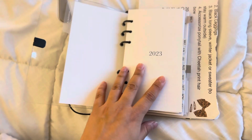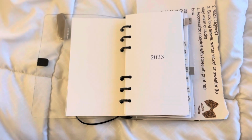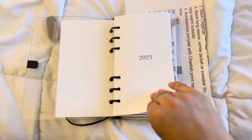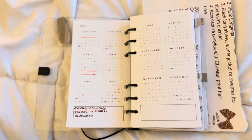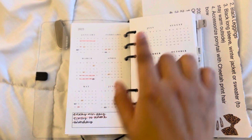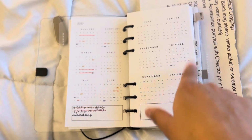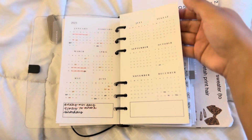So going into 2023, I actually created my own monthly inserts. I am not going to be doing that again because I don't want to reformat everything again. I just ordered some. It's just much easier, but I did create my own. So here I had year at a glance, and as you can see, I was pretty consistent in being able to see what I needed to get done the first half of the year, and then not so much the second half of the year. Again, I had a baby and I wasn't really focused on this too much.